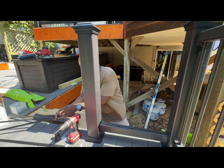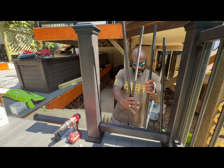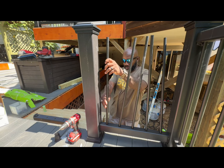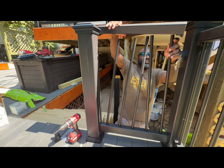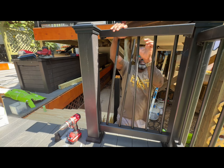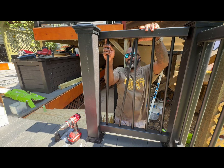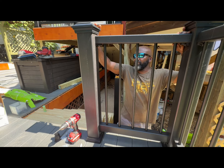So next thing, add our poles. All right, so the poles are added and we got to line these up, drop them in there. Trust me, this one is a lot easier to line up because it's a shorter piece. Normally I have Lynn out here helping me because she can stay up top and hold on to it. All right, so there we go.